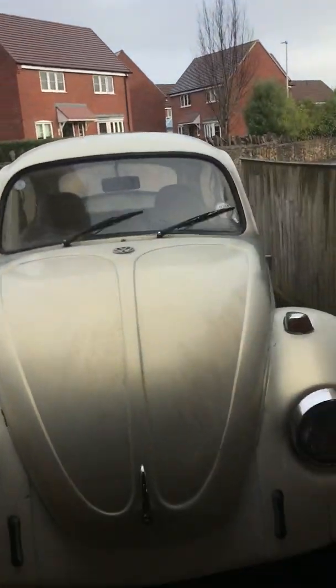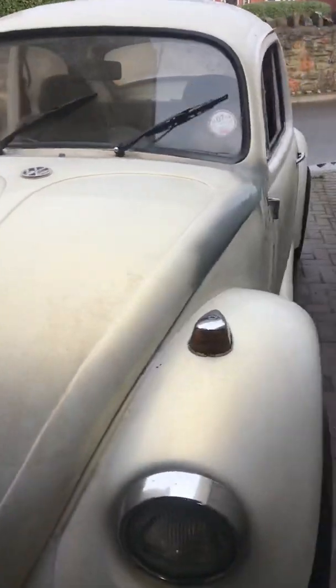So yeah, at least the brakes work, eh? Thanks for that. Doing it in the UK.